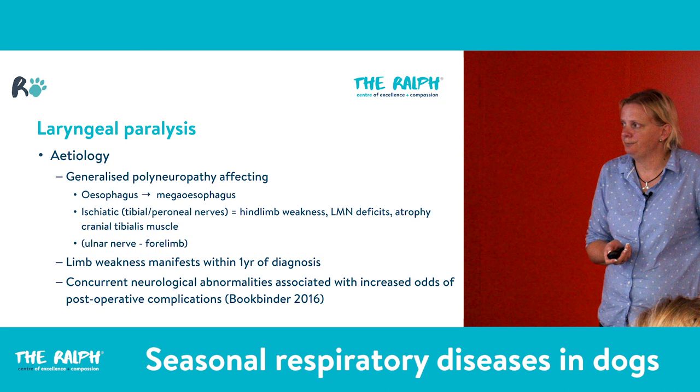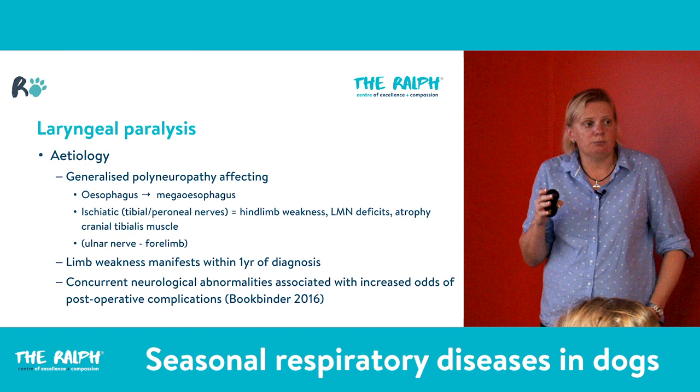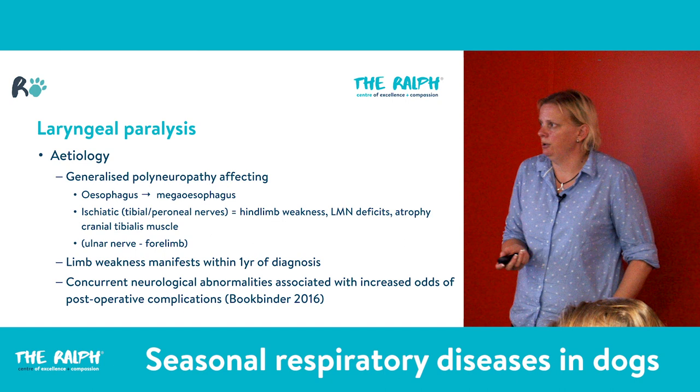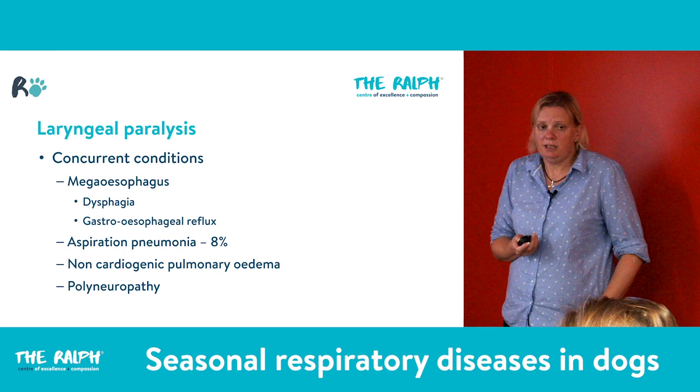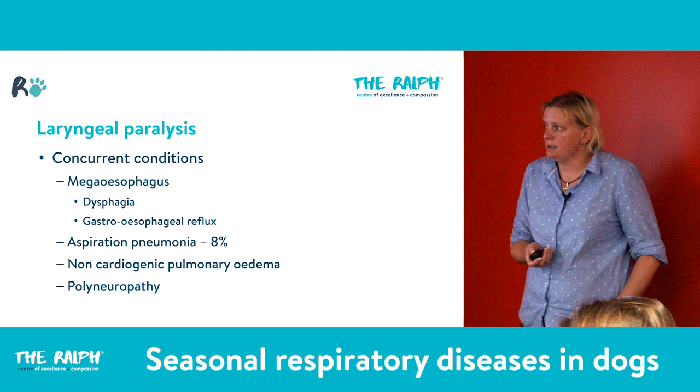What's interesting to know is that in 2016, there was a paper saying that if these dogs had concurrent neurological abnormalities, they're much more likely to have post-operative complications. I guess if you have an esophagus that's not functioning well, you're going to end up at much greater risk of regurgitation, aspiration pneumonia. So like our BOAS dogs, we do have concurrent conditions that we need to be aware of. So megaesophagus. 8% of these dogs can come in with aspiration pneumonia. Also, they can get pulmonary edema, non-heart related, and as I said, polyneuropathy.